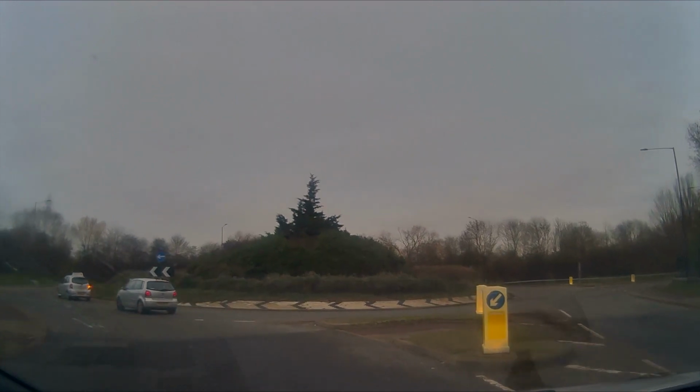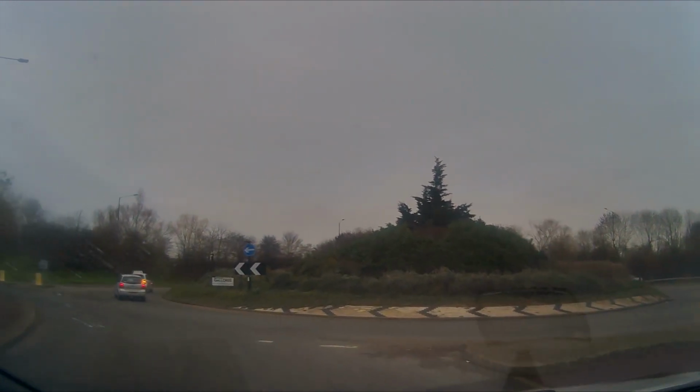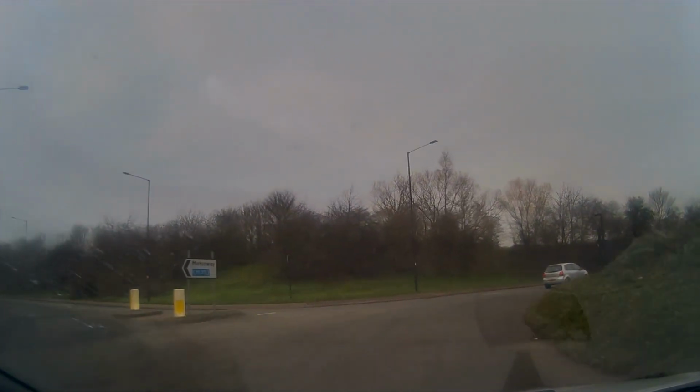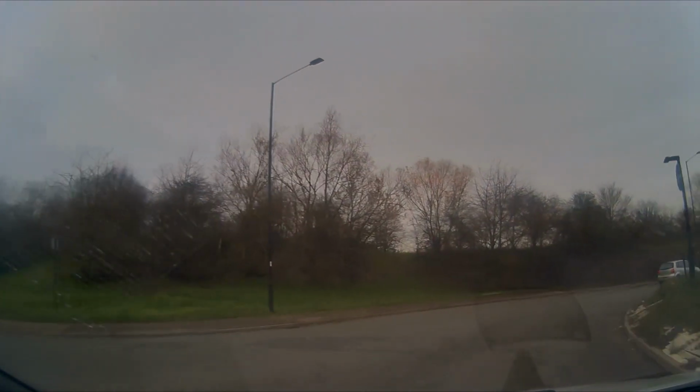And also there will be a speed change, so you're going from Inovaway, which is a 20 mile per hour road, onto Mollison Avenue, which will be a 40 mile per hour road. So guys, do be wary of that.